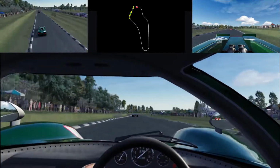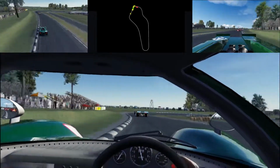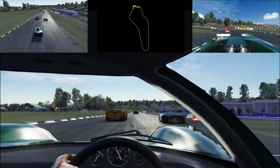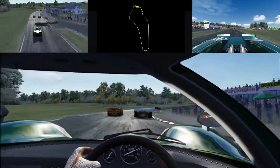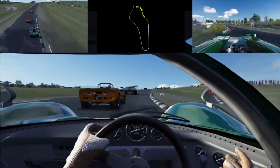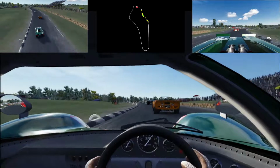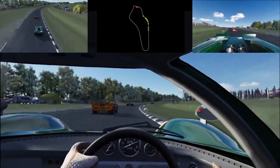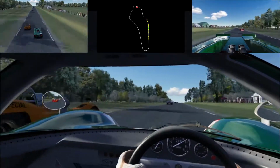So we started with the reverse grid based on the best historical lap times that these drivers did in their respective races. This orange McLaren is driven by Ludwig Imrath, and we're going to make a nice clean pass.